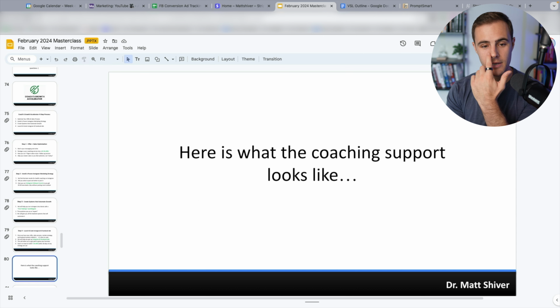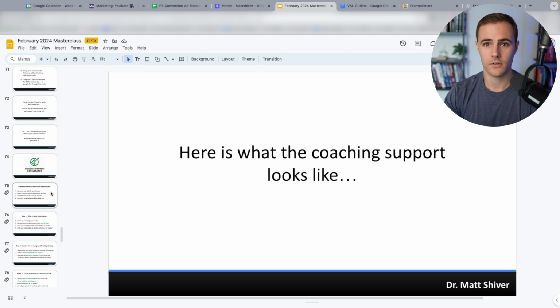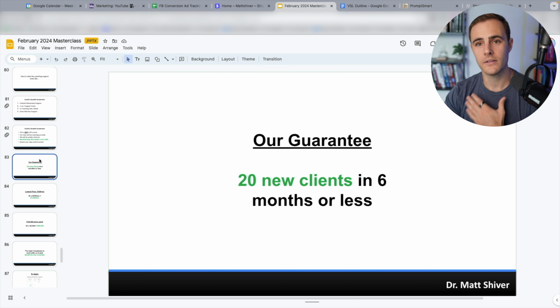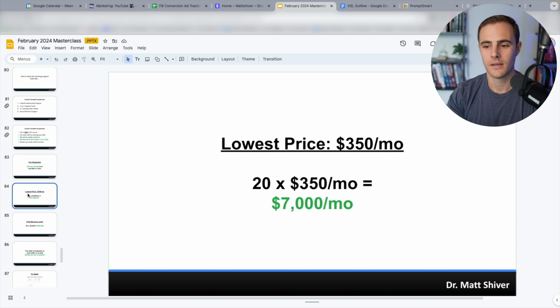Most of that is probably going to look really similar to what you covered above. You could even hit the features here, like you'll get unlimited one-on-one check-ins. You'll get this, you'll get this, you'll get this. These are all the things that they're going to get. And then again, the guarantee. Our guarantee to any clients we work with is to get you 20 new clients in 6 months or less. And then I put some numbers behind it to strengthen this.